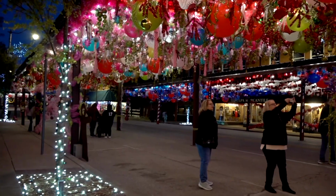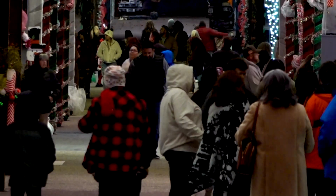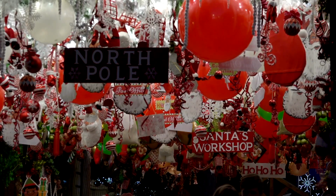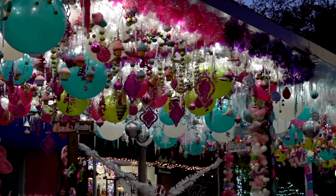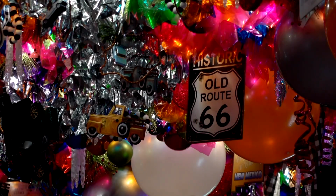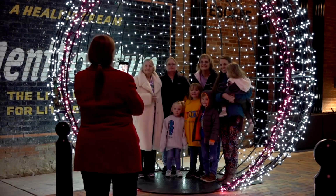The downtown display is stretching more than 1,000 feet, covering both sides of Route 66. There are 10 different themes to admire, from Santa Claus, gingerbread, Candyland, Elf, Route 66, July 4th. And as you can imagine, a whole lot of lights. They are comprised of roughly 35,400 lights.